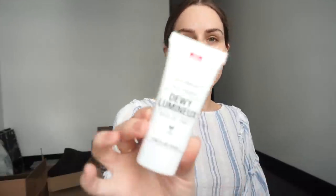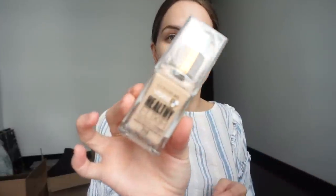My primer, I picked up this Wet n Wild Dewy face primer, which I love a dewy look, so this was really exciting for me to find. It's like this gold color. Ooh. I just want to wear this. Forget the foundation. I'm already obsessed with this product, but let's see how it goes on with foundation. So let's start with the Healthy Elixir.